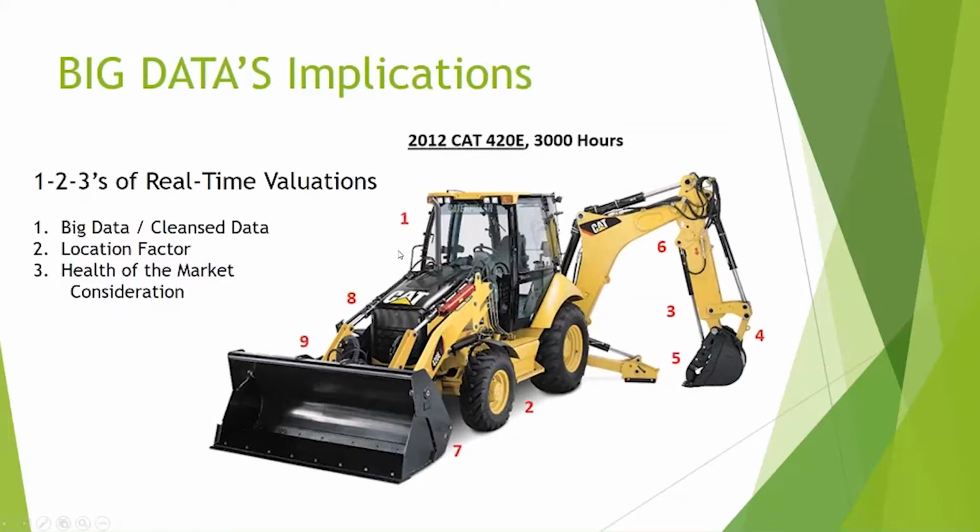So let's just get into the implications of big data here and how this actually works, what is going on in these. So there's essentially three things that we would look at out there: the big data that's cleansed, obviously the location, and then considering the health of the market. All those things are very large items, and we could have a completely separate webinar on each of those in terms of how things are described and how detailed you get. But those are the three considerations that we feel are major factors in valuations.